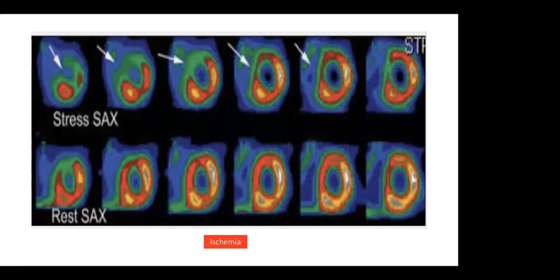Just to summarize this for a better understanding, the first image is going to be your stress image, and the bottom image is our rest image. So when we put a patient under stress, what happens, as pointed by the arrow, is there is no blood flow seen in the septal region, the apicoseptal region. So there's no flow in a few cuts. However, when we make the patient rest, the perfusion actually improves. So this is an indication that there is an underlying ischemia in the distal LAD territory.